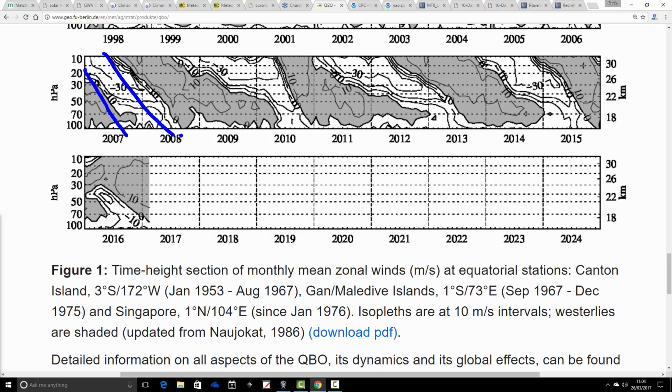Now, we were supposed to go into an easterly QBO in the second half of 2016, just here. What actually happened is that it failed. We know the climate did something utterly unique and something it's never done before, as far as we know anyway, certainly back to the early part of the 20th century. We had the failure of the easterly QBO.